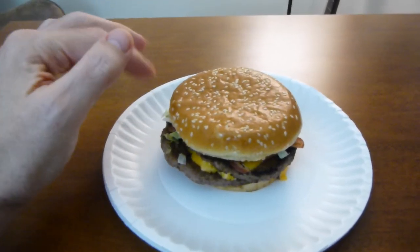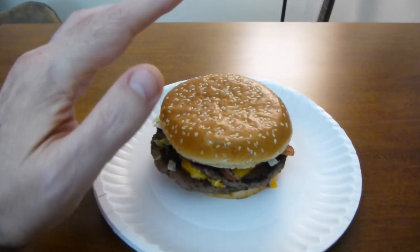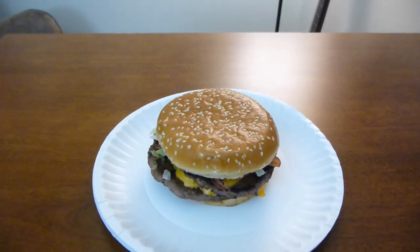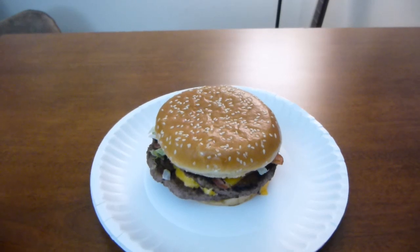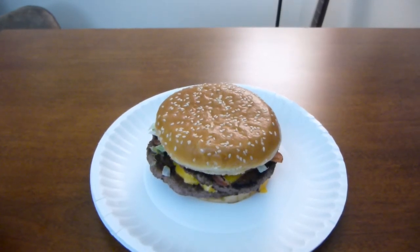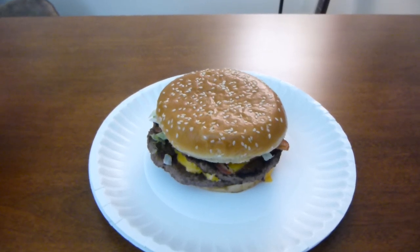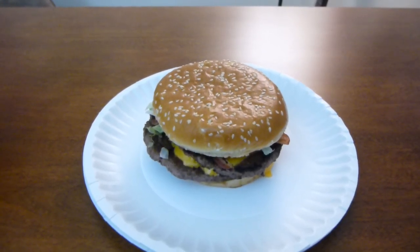Well, it's got cheese too. I've never had the McDonald's QP with cheese other than normal. I've never had it with lettuce, tomato. I've never had it with bacon. I've never had it with any type of different sauce other than ketchup and mustard. So I'm interested in this. I'm excited in this. It's unique.